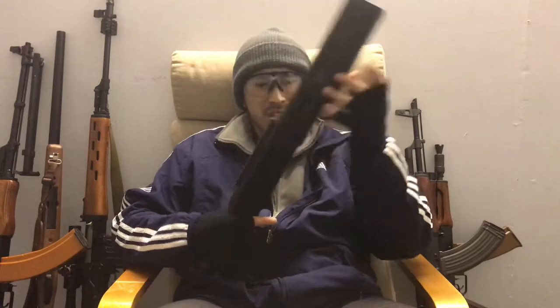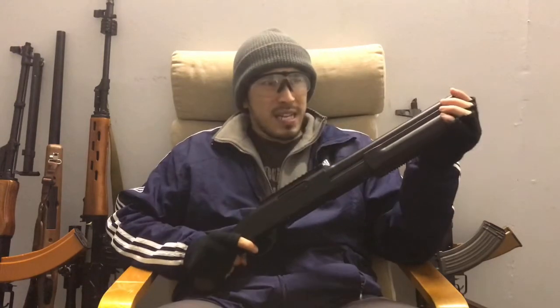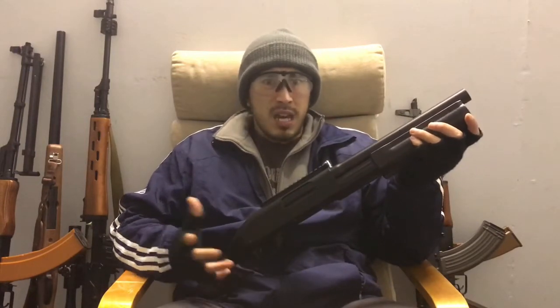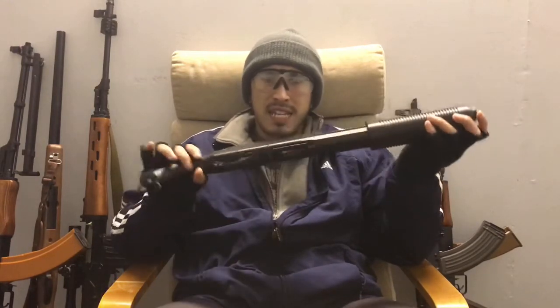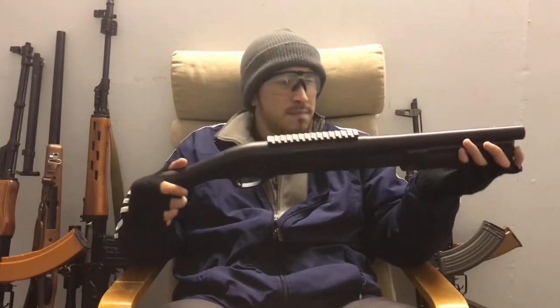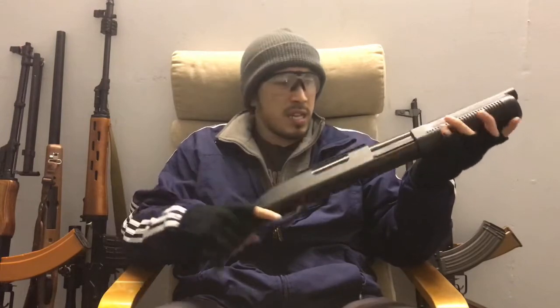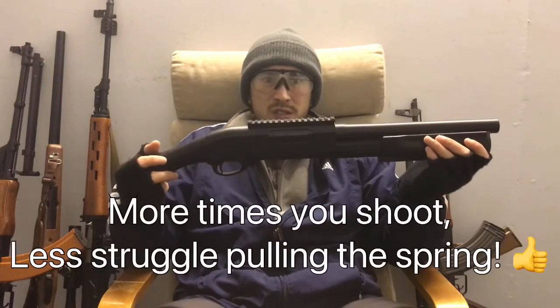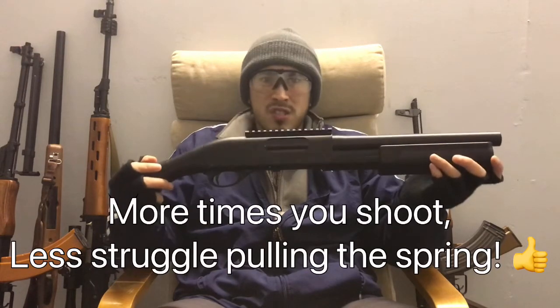Now with this particular model that I have, it's very compact, as you can see, hopefully you can see, and my BBs tend to shoot higher up. Again, I might need to adjust the hop up a little bit. Other than that, it's great for CQB. You can use this outdoors in the woodland. Again, it's preference. I would like to take this into a CQB. And yeah, honestly, it's spring, so you know it's going to work. You might have to adjust the hop up.